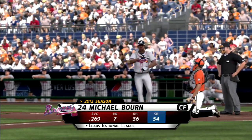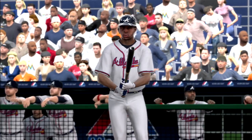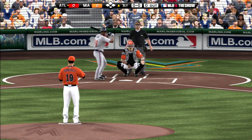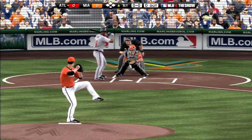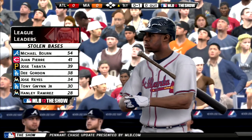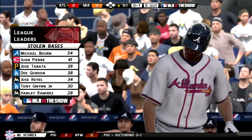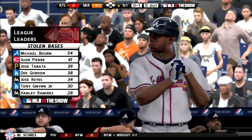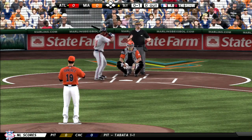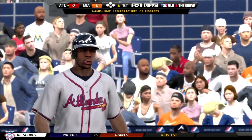Michael Bourne will stand in now, and this is certainly a guy that can beat you in a lot of ways. Currently your National League stolen base leader. And the first pitch of the ball game here is taken for a cold strike one. First pitch, 7-11. And that's in there as well, so it's 0-2 to start the night.